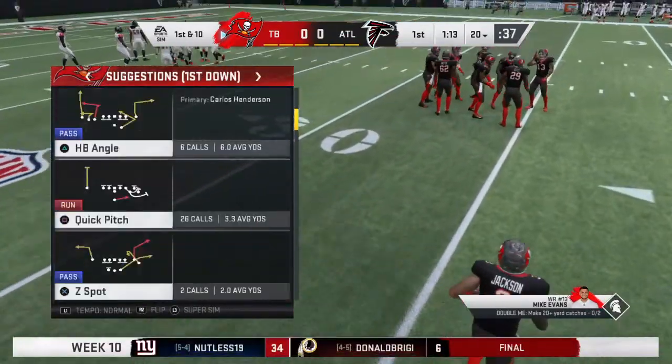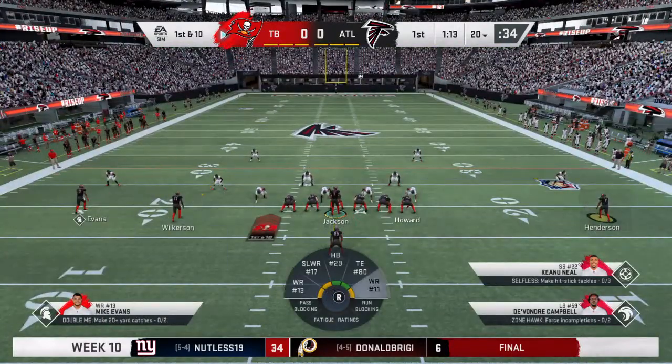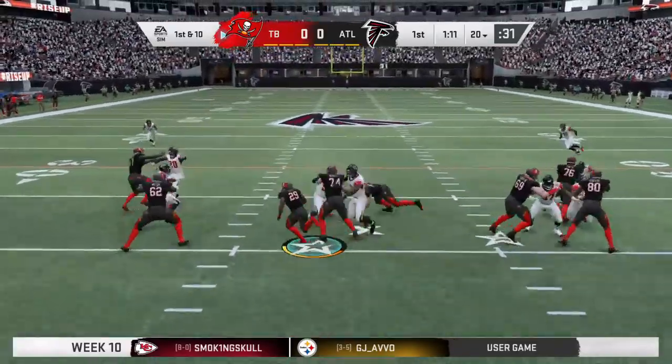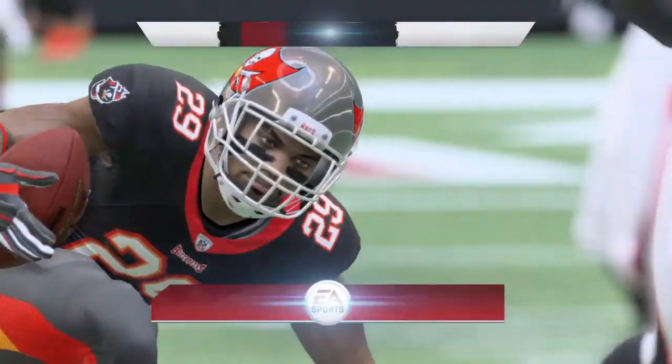The Buccaneers getting ready to go as they take the field. And still a lot of football to be played in this season. We're only in November. A lot can happen between now and January. But if it ended today, they would just be on the outside of the playoff picture looking in. So a lot to fight for.